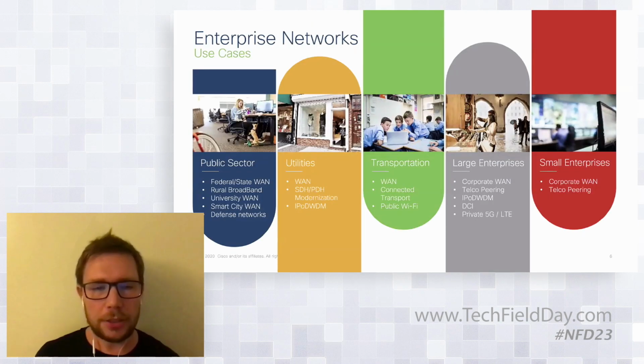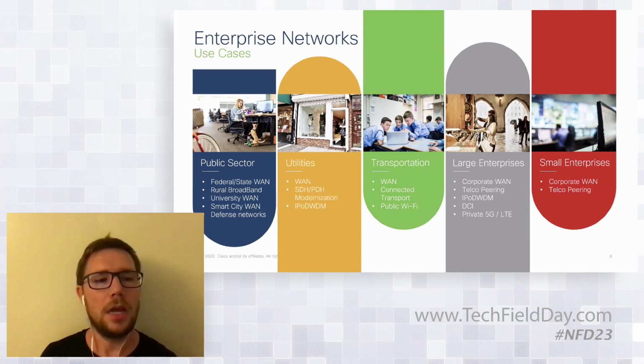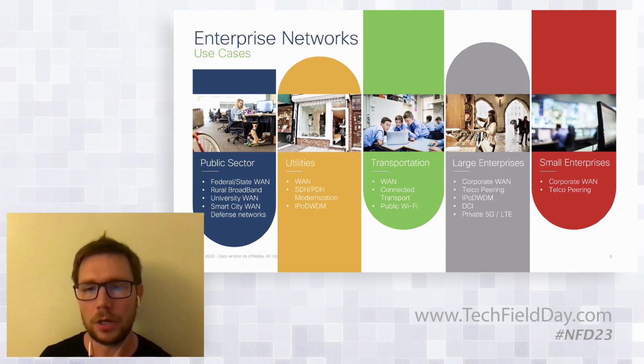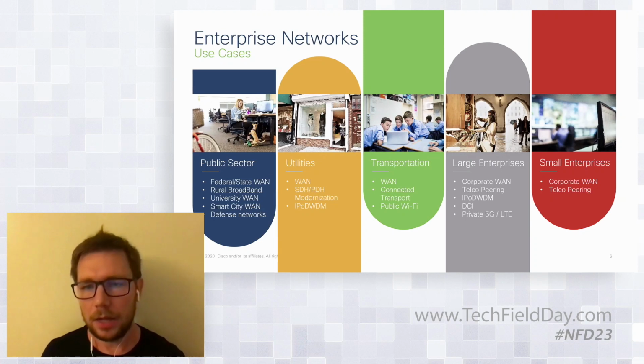On the other side, for enterprises, we do have a large number of 540 customers and 560 customers even today. The use cases are across the verticals: public sector with some federal and state networks, rural broadband, university and education networks, smart cities, utilities, transportation, so railways, highways, all the migration from the SDH, PDH world. For enterprises as a wide area network router, including some light peering applications. So, use cases for everybody.